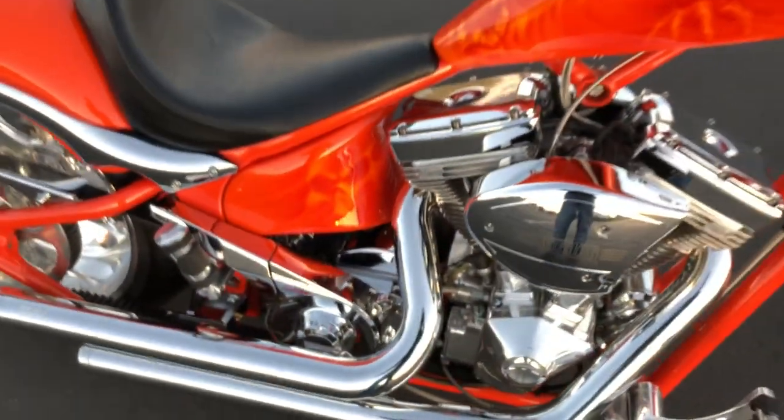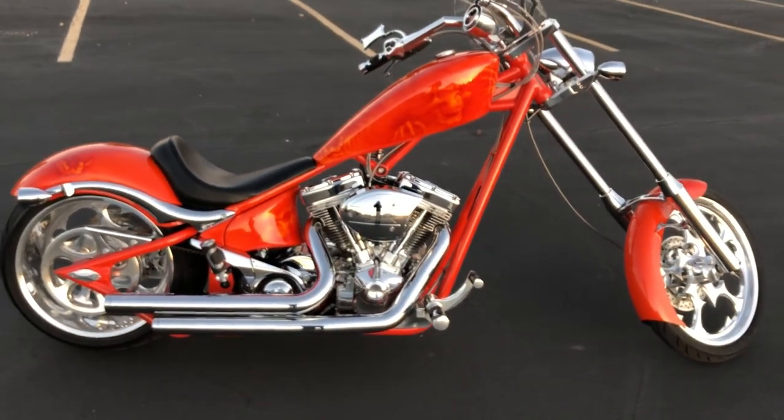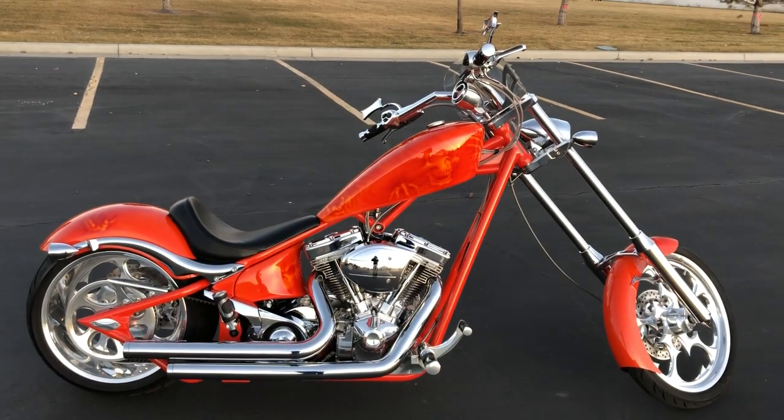Alright, so there you have it. Definitely shows the bike runs extremely well. Rides even better. Definitely in great shape. Everything functions as it should. Definitely an extremely nice bike.